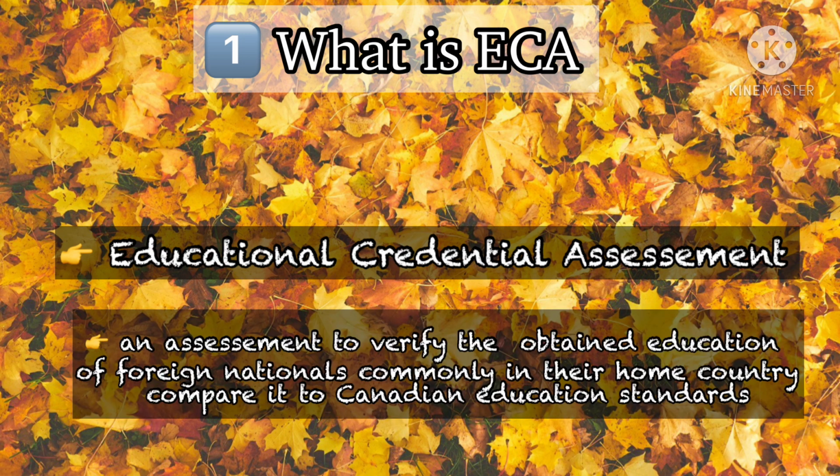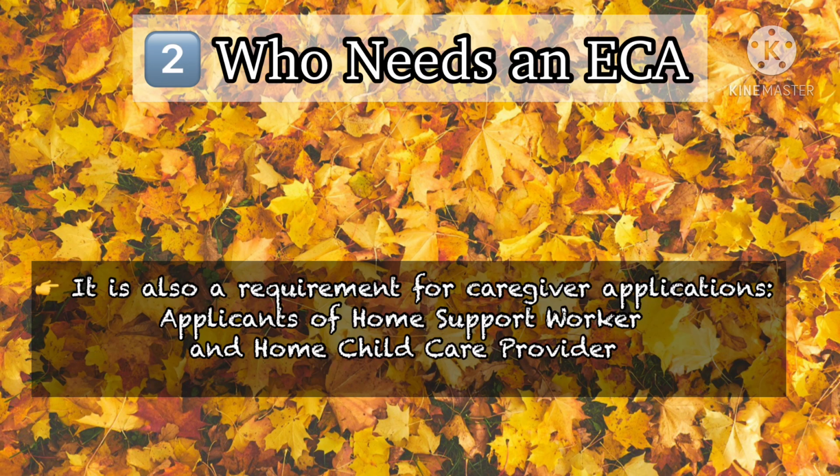In simple definition, it is being used to check your completed education in your home country and compare if it is valid or equivalent to Canadian education. Next, who needs an ECA? All applicants of the home support worker and home child care provider pilot, including inside and outside Canada applicants.